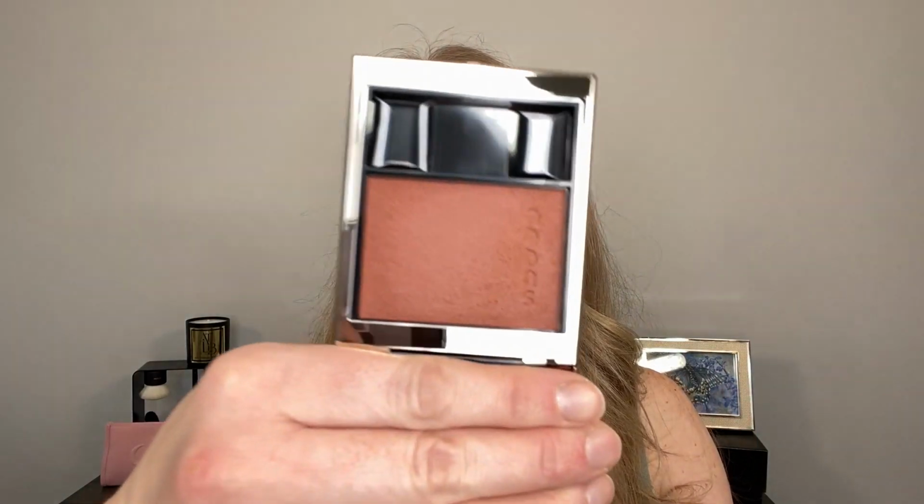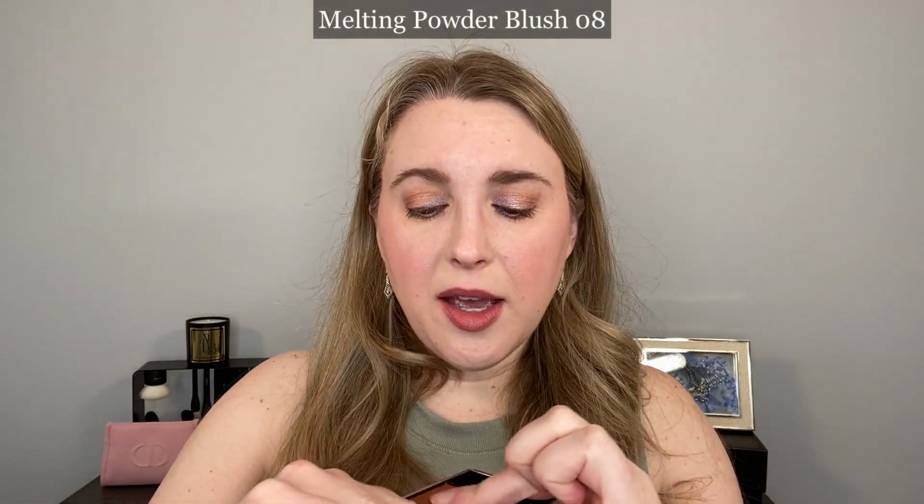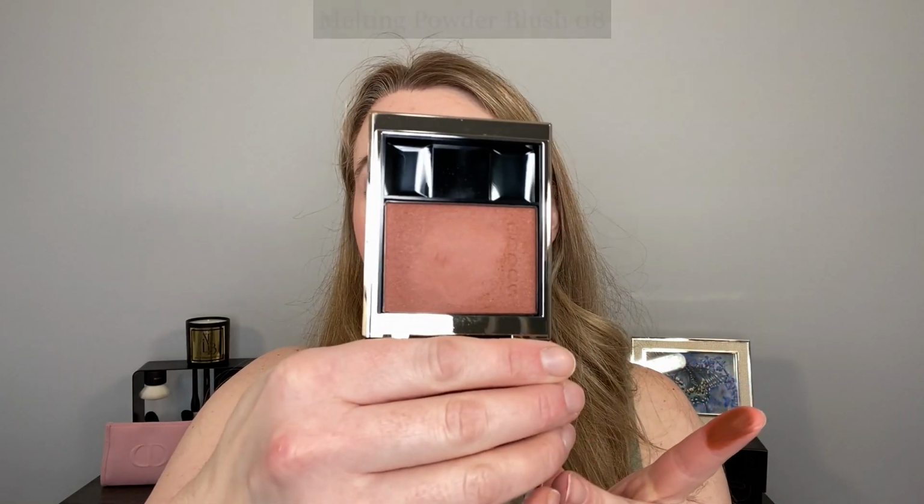You can see here that it's going to be cooler in tone. It's kind of like a deep rose shade mixed with some brown. And I just think it's a really gorgeous color. It's a very pigmented shade. So if you're fair tone like I am, then you definitely need to be cautious going in with any of these last few shades. These are all a little bit deeper in color. This one here is 8. And again, this one is going to be a nice medium brown shade with a little cocoa in there and a little bit of redness to it as well.